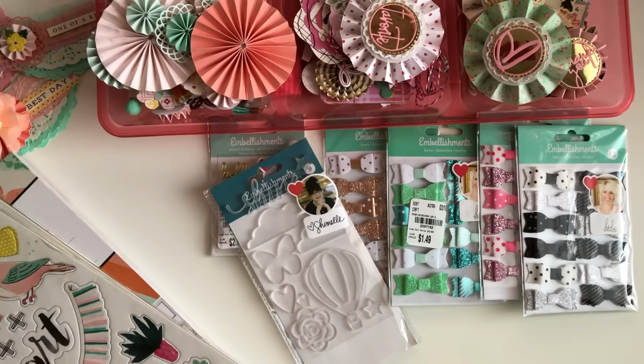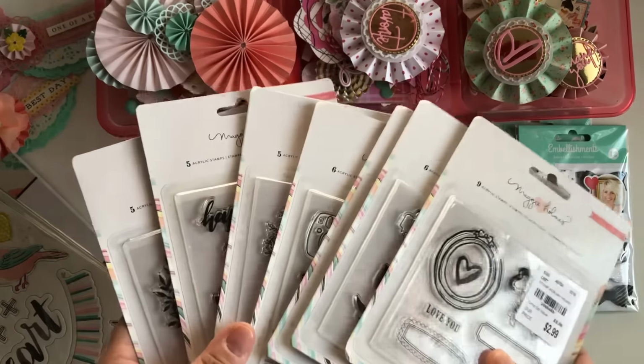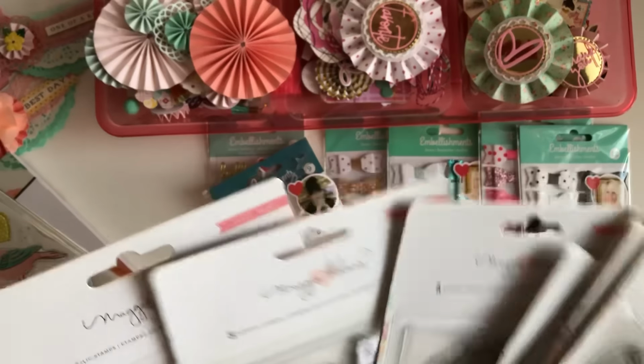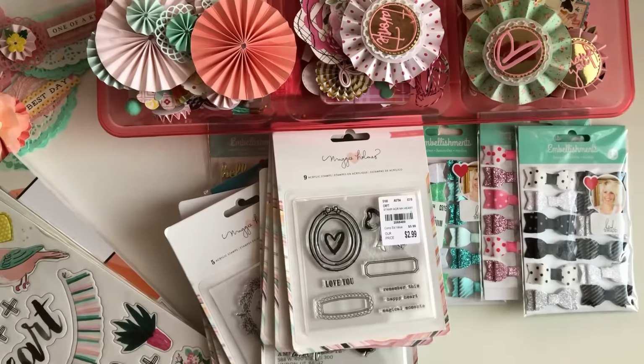Now you guys, I have gotten pretty much everything that's come out from Tuesday Morning of Maggie Holmes, thanks to Ada and thanks to a lot of my other crafty friends, but I was missing the stamps, and on this trip she found every single one of them. And I think, you know, I just got, hold on one second, I'm gonna go get one out of my cart.